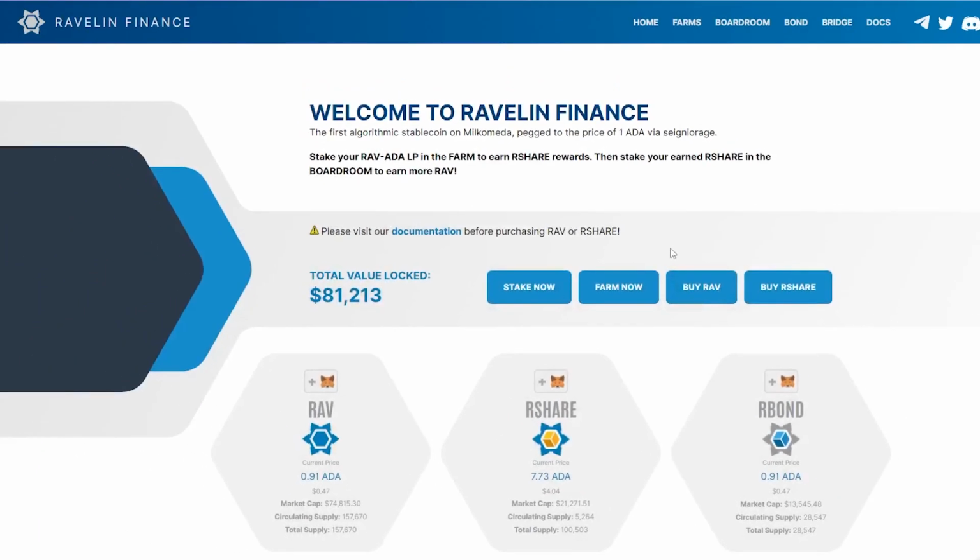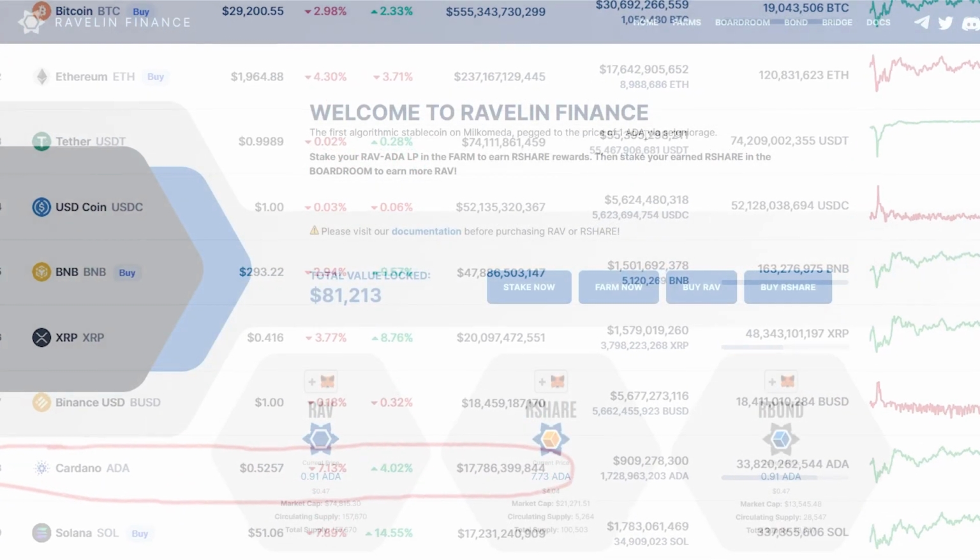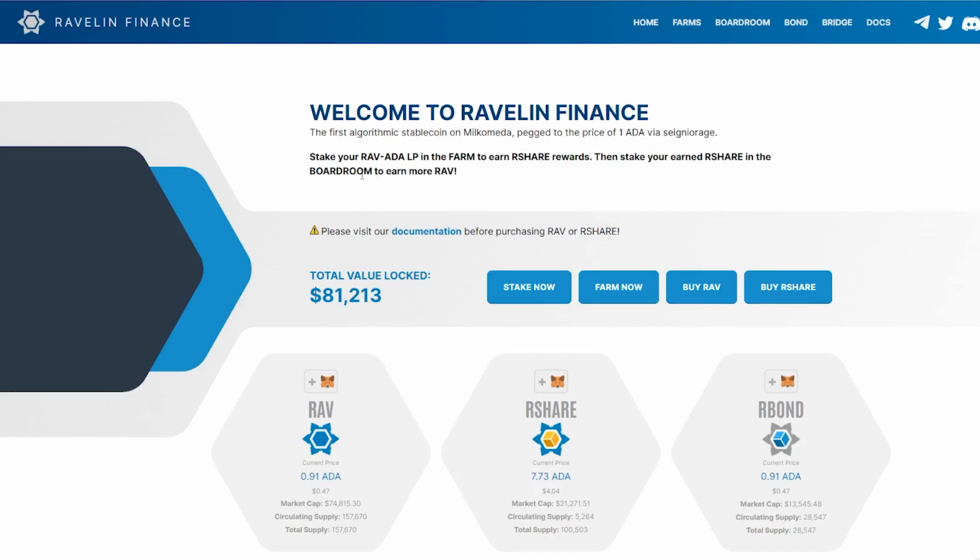Now, what is Ravelin Finance? What is Milkomeda? And how can you actually get funds over to that network? Well, as you guys can see, Ravelin Finance is the first algorithmic stablecoin on Milkomeda, pegged to the price of 1 ADA via Seigniorage. Now, as you guys know, ADA is one of the top 10 cryptocurrencies, and I personally am extremely bullish on this project because it is the first Tomb Fork on Milkomeda. And provided that Milkomeda does keep growing, obviously we will see new money coming into this.